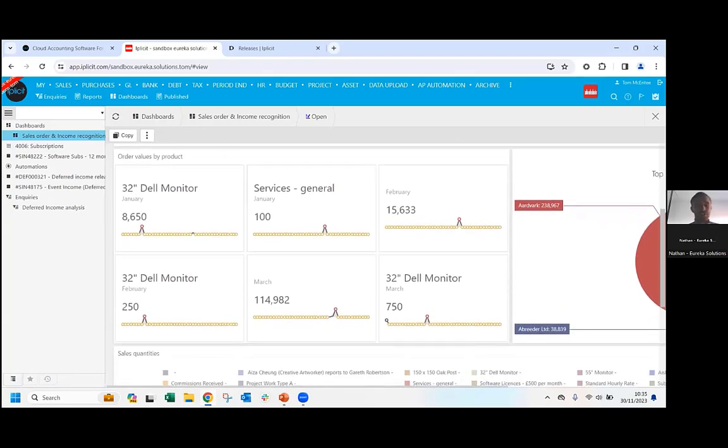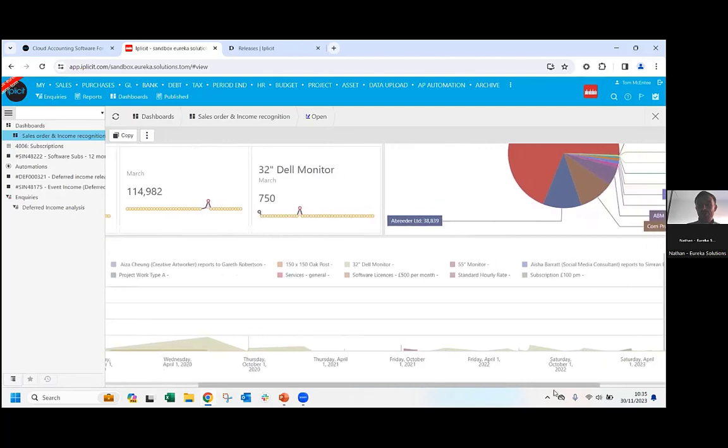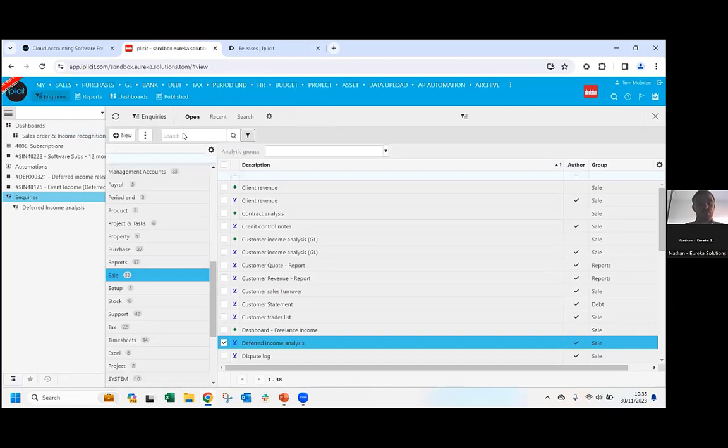Now you can of course tailor these, we can create these for you for exactly how you want to look at them. We've got lots within this one. We can scroll around the screen, we can make some of the information bigger. But it's again just showing you how you can easily report from within the system and get the information out that you need. So that's a really quick whistle-stop tour of deferred income and how that can work from within the system. But we saw there with our inquiries that we've got lots and lots that we can do from within here, and that comes to show more about the reporting within iplicit.